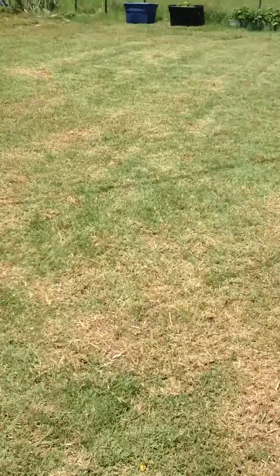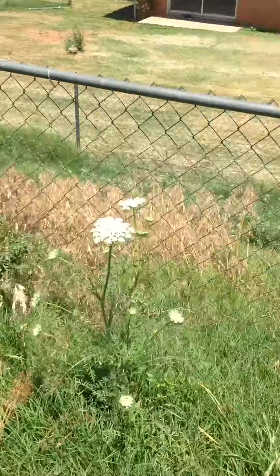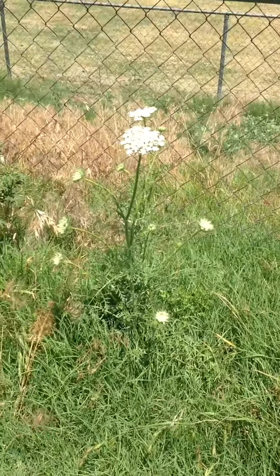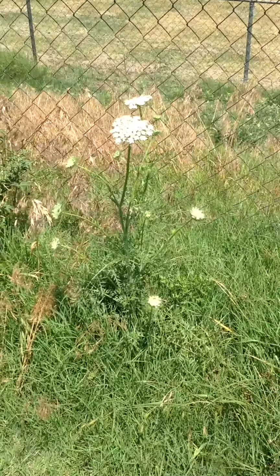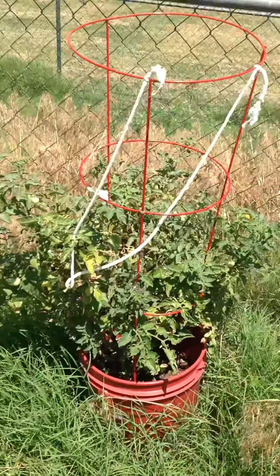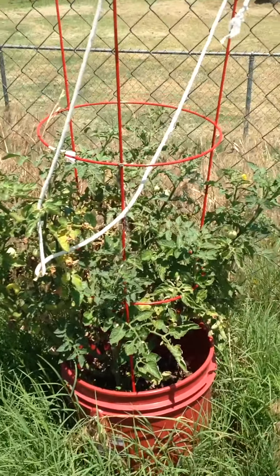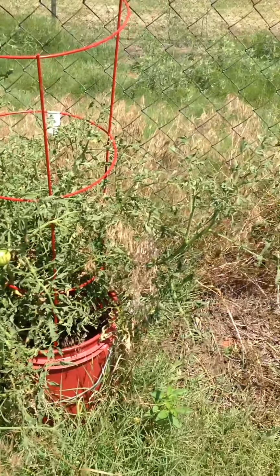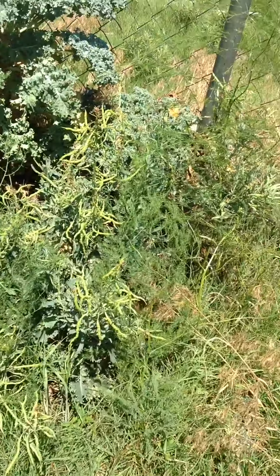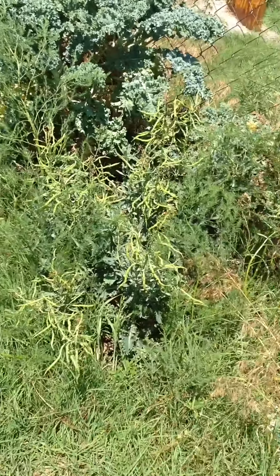Excuse my mess. Look at my beautiful carrot seeds. This is a carrot I forgot about, and it's going to flower. Yay for me. More carrot seeds. My cherry tomato plant, and it's putting on pretty good. I've already harvested a tiny amount, so I'm excited for the rest of them to get going. Here's another Better Boy. Got some tomatoes on and some flowering. Got some kale that went to seed, some asparagus. So it's my kale and asparagus little area.